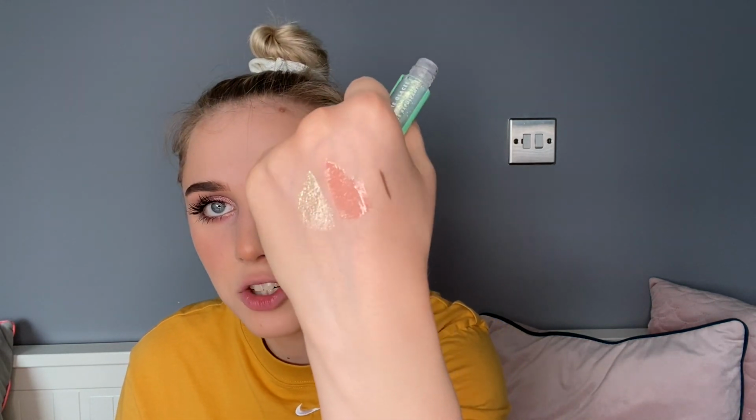I love that. Okay, and then from their mint collection, we have the Mint Melt Lip Plumping Gloss in the shade Mint Sprinkle something. It's basically green gloss, okay? It's a clear gloss with green sparkle going through it. Smells minty. The green is really visible. Look at that. It actually shines green.